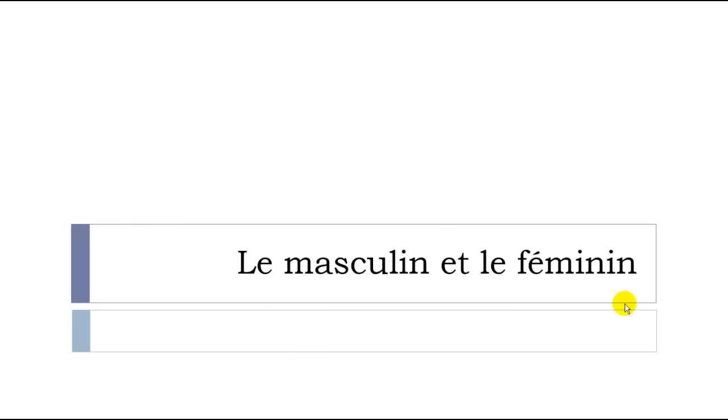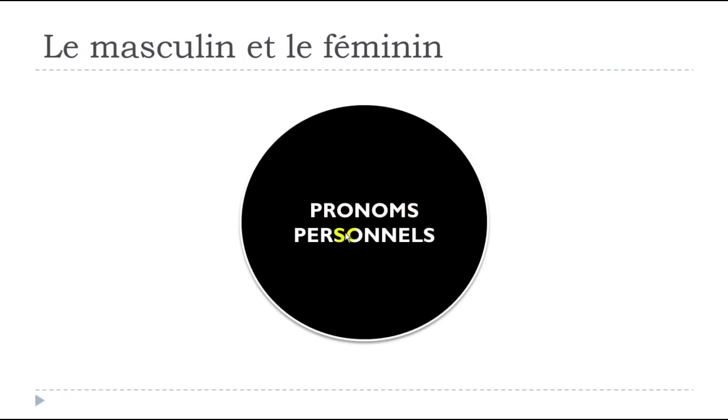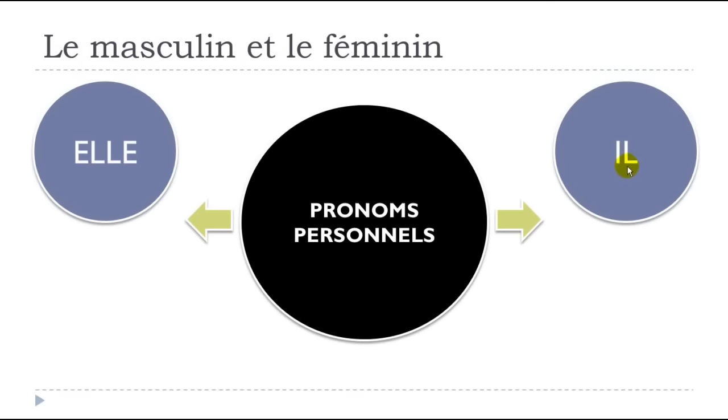Le masculin et le féminin, so the masculine and the feminine. In French, when it comes to grammar, we've got the difference between the masculine form and the feminine form, and we'll see that it will affect the language quite deeply. For instance, when it comes to les pronoms personnels, we will have the difference between the masculine and the feminine. So we'll start with the feminine, ladies first, and it's elle, okay? So she, in that case the feminine singular form. For the masculine it will be il, so in English, he. In that case it's the masculine singular form.